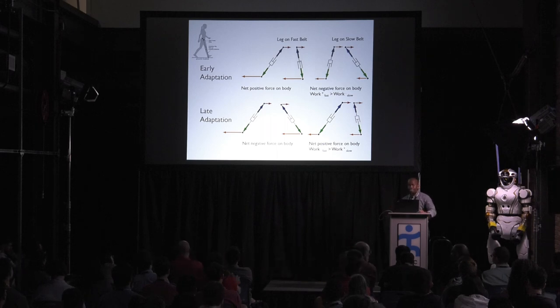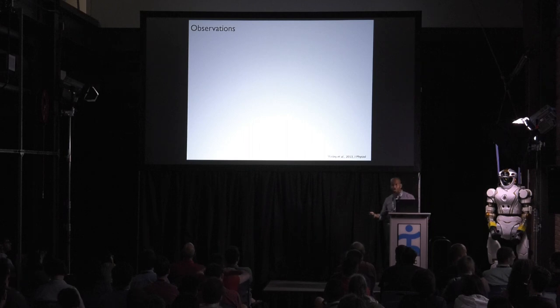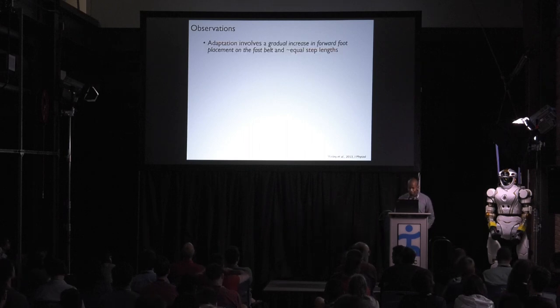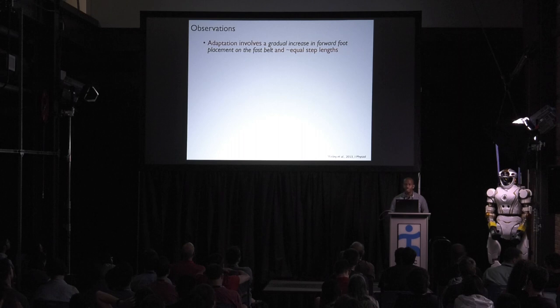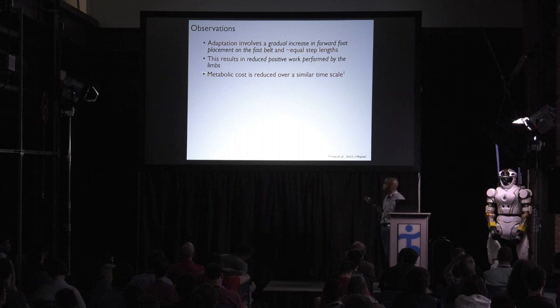So hopefully everything is clear so far. We'll try to speed through the rest here. Based on what I've covered, we have a few different observations and some predictions that we'll test experimentally. The first is that we've shown that adaptation involves a gradual increase in forward foot placement and approximately equal step lengths. From Yonke's work, there's been shown a gradual reduction in the positive work performed by the legs. And we've shown previously that there's a simultaneous reduction in metabolic cost.